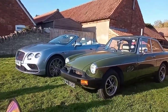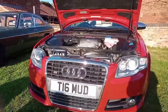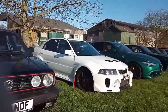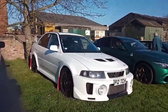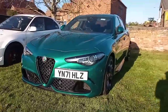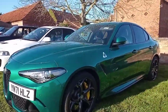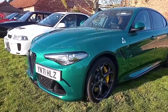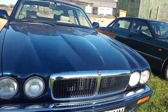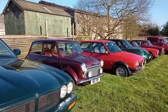Okay, so here on the Mudsters stand we've got a wonderful Bentley alongside the MG GT. We've also got an Audi S4, a nice Volkswagen Golf GTI, a nice Mitsubishi Lancer in the white with a really nice spoiler on the rear. We've also got a wonderful Alfa Romeo Giulia Quadrifoglio, which looks absolutely fantastic. I think that's one of the new versions as well. I absolutely love that. Also got a nice Jag over here.